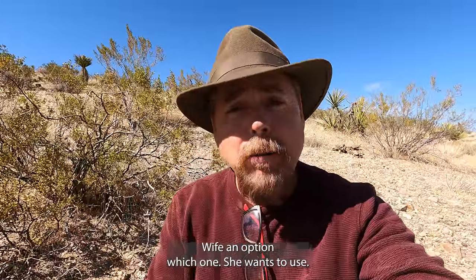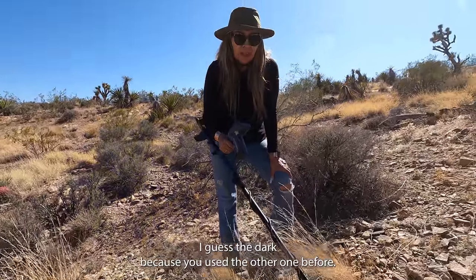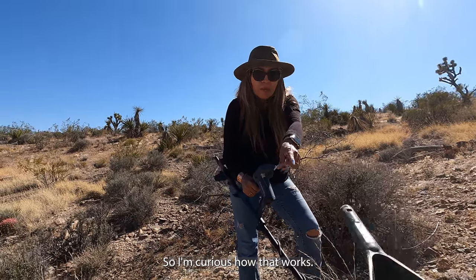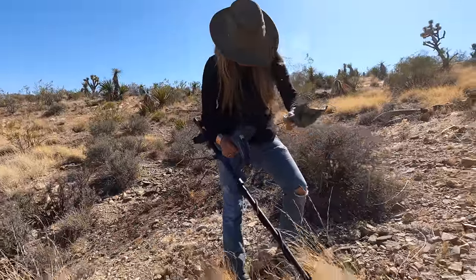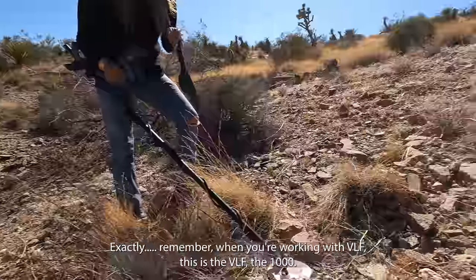So I'm gonna give my wife an option which one she wants to use. You want the dark green one or the light green one? I guess the dark, because you used the other one before, so I'm curious how that works. All right, there's the dark green one. I like the light green one, but we'll give them both a fair shake.